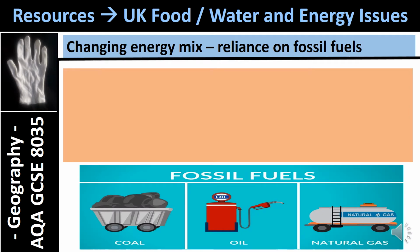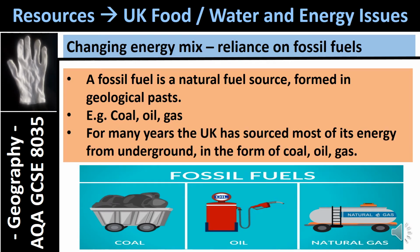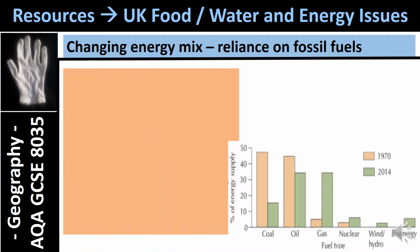First of all, we will look at the reliance on fossil fuels. A fossil fuel is a natural fuel source formed in the geological past. Examples of this are coal, oil and gas. For many years, the UK has sourced most of its energy from underground in the form of coal, oil and gas, and has had many natural forms of this in the UK, allowing them to access their own energy source.